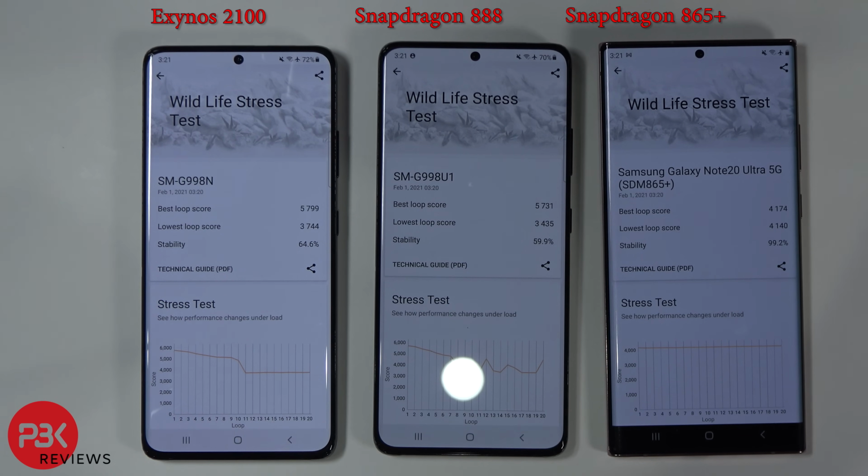On the Snapdragon 888, best loop score was 5,731. Lowest loop score, 3,434. And stability was at 59.9. On Snapdragon 865 Plus, best loop score was 4,174, lowest loop score was 4,140, and stability was at 99.2%.